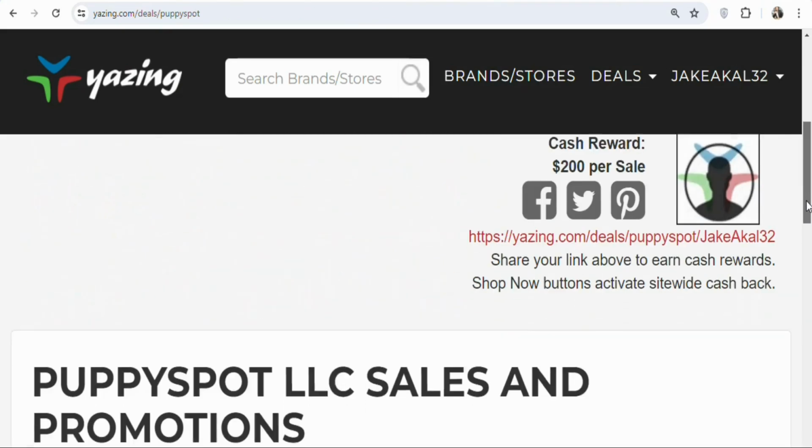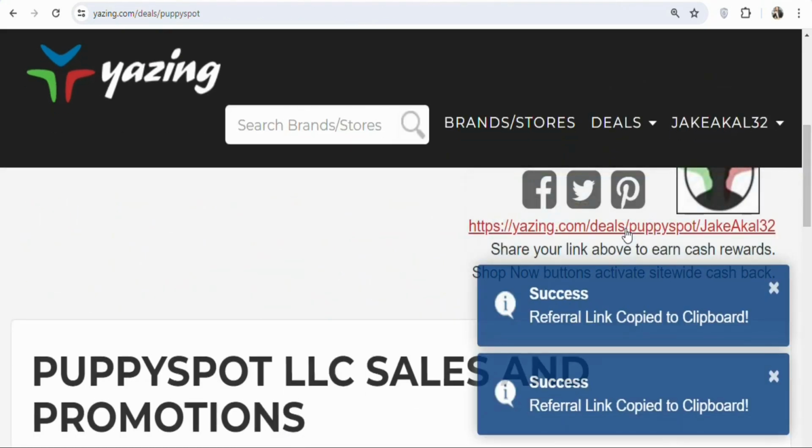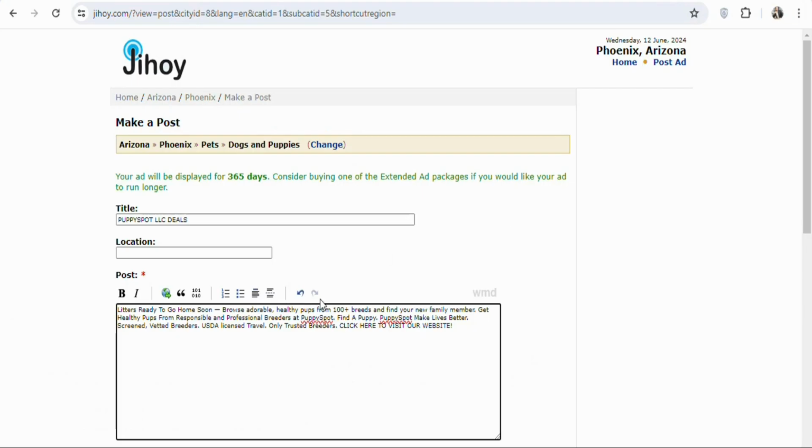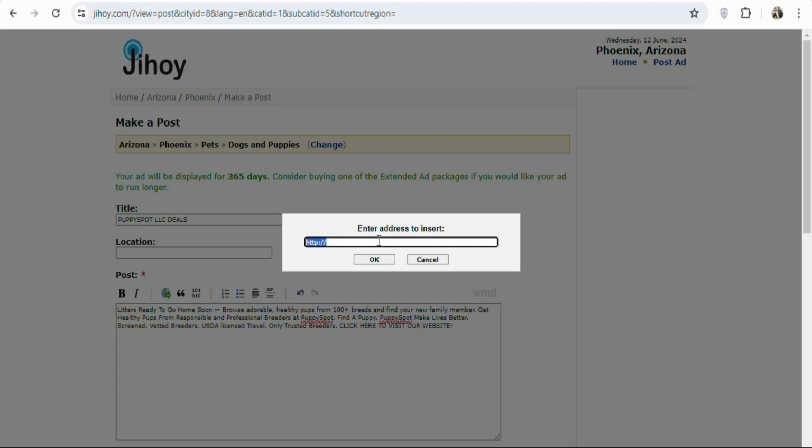Once you come back, copy your affiliate link. Double click on it so that you can copy your affiliate link. Once you copy your affiliate link, you have to come back and then highlight your call to action. Highlight it. Once you highlight it, click on this globe icon.